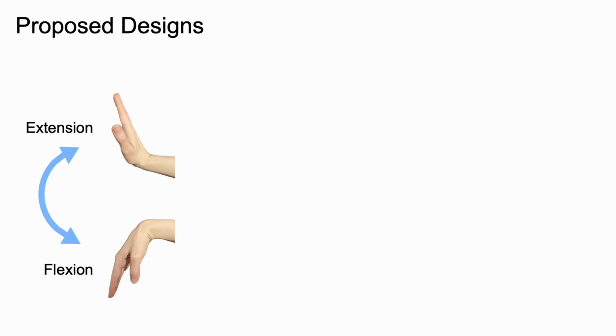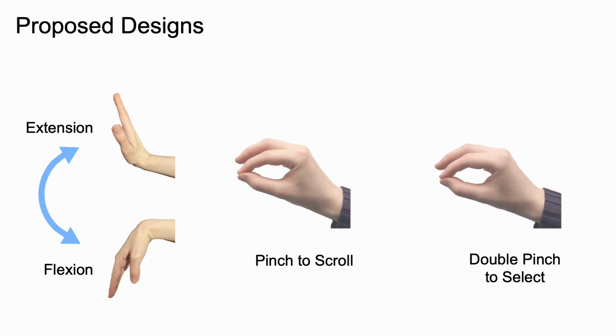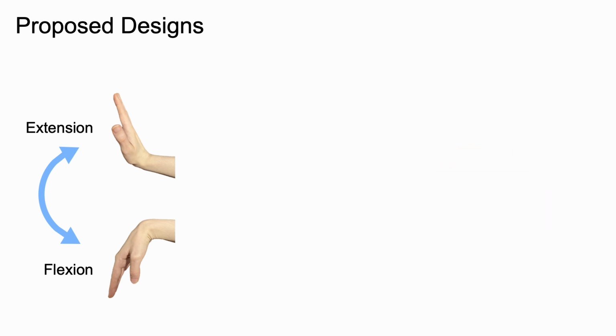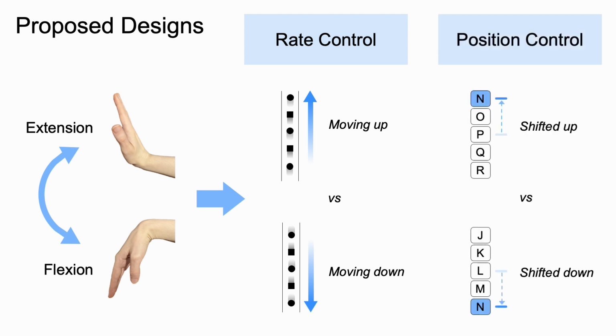Both of our techniques use wrist extension and flexion as their primary input, a thumb to forefinger pinch gesture to activate scrolling, and a double pinch to select. The main difference between them is in the way that the wrist angle maps to scroll movement. One technique uses something called rate control, where the user's input dictates the scroll speed like they would with a joystick, and the other uses position control, where the user directly shifts the vertical offset like with a scroll wheel or touchscreen. Let's see them in action.